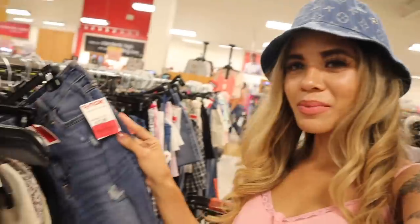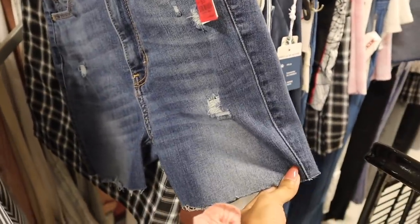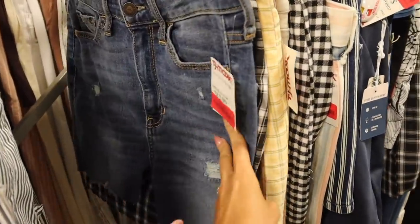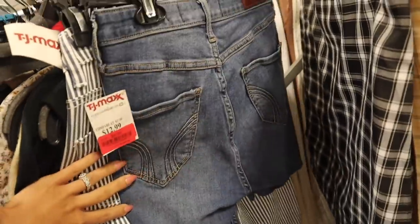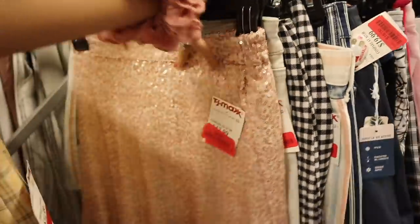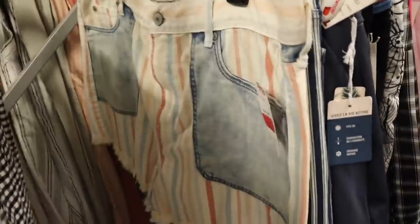But you guys, these got marked down to $6. Like, what? And it's the brand Hollister. So I know they're not like short shorts, but you can always like roll them if you really want to. So originally 13 once again, and it got marked down to $6. Like, what? And it's my size too, but I'm going to pass over it just because it's not my style. And look at the pink skirt. It got marked down to $6 as well. And look at this one for $12.